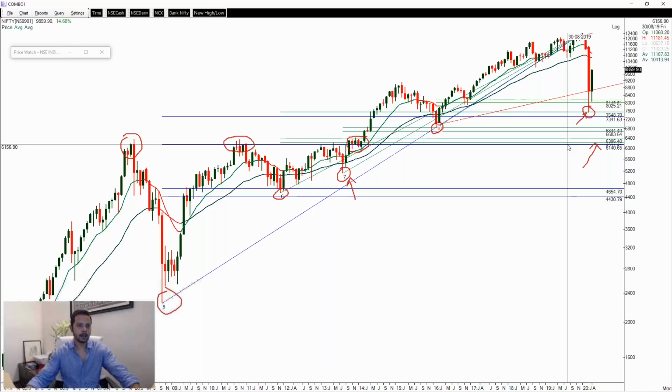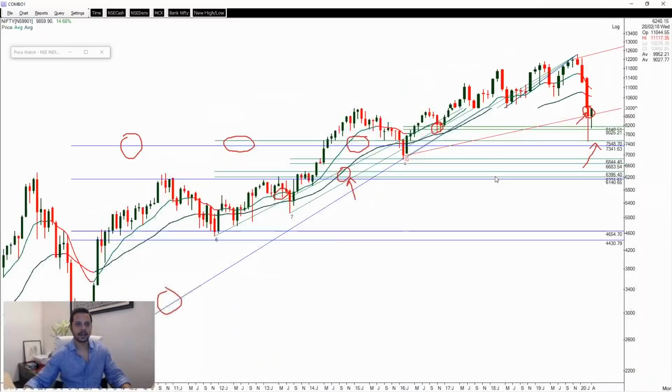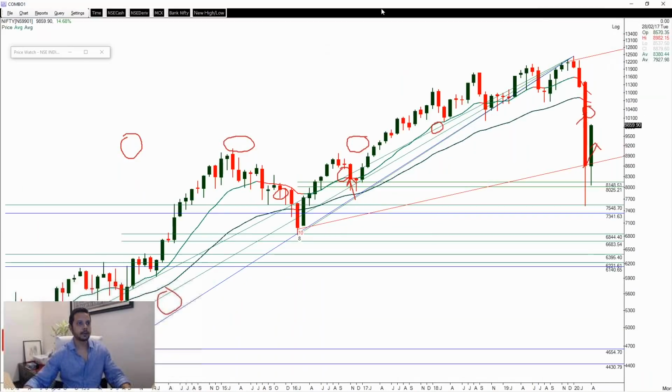Will this come? I don't think so. I feel that the worst case scenario would be sub 7K, close to 6,800. You never know. So these are the long-term levels for the Nifty.